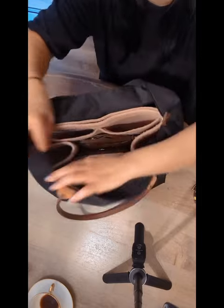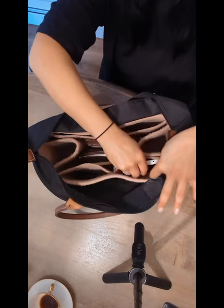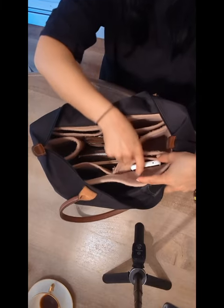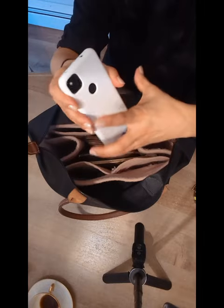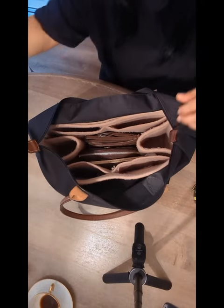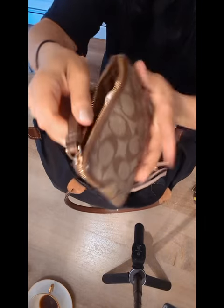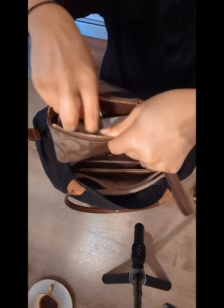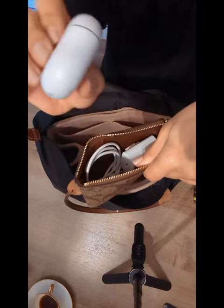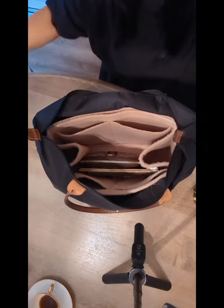And then on the other front slips right here, I have my wallet. That's my Coach wallet. I really love this one. It's so pretty. And then over here, I usually have 2 cell phones. So right now I have the Google Pixel 4, and then I'll carry my Google Pixel 7, which is much bigger and bulkier. They both fit in here nicely. And then right in the middle compartment here, I have this carry-all from Coach. And I have, as you can see, my phone charger and my Google Pixel ear pods. That's all in there, nicely put.